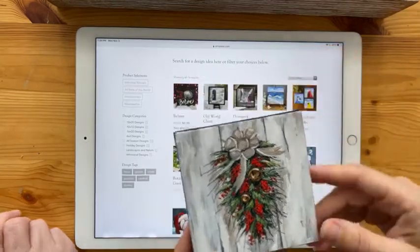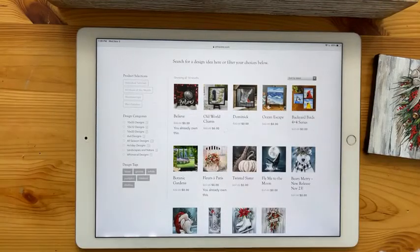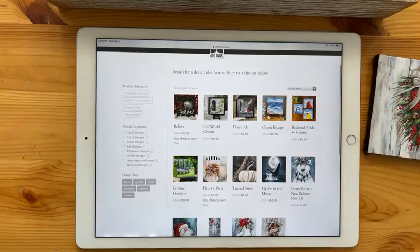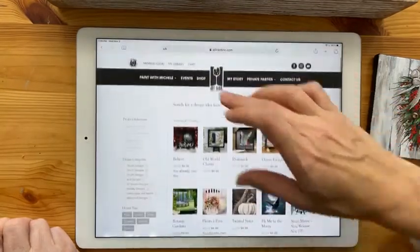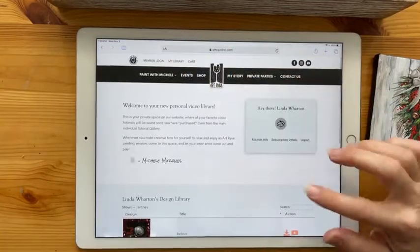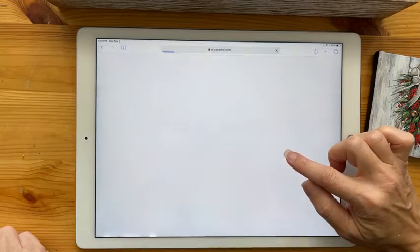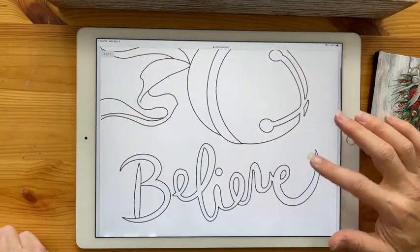Tammy's asking a question. She asks, where do you access the outline and instruction sheet shown on the purchase page? So they will be emailed to you when you make the purchase, and you can download them then, or you can go to my library, Tammy, and this is a little download button. You hit that download, and then here are the outlines for that design.